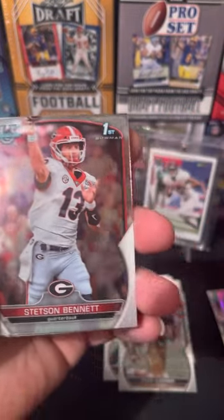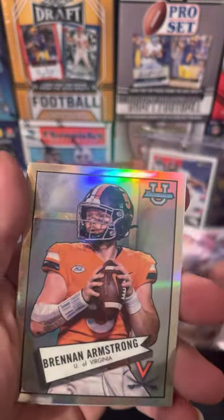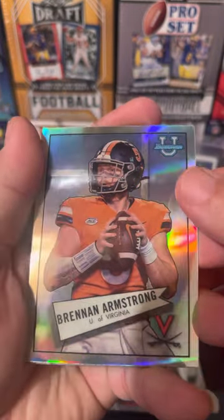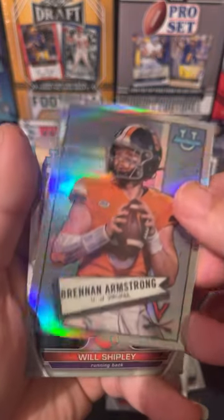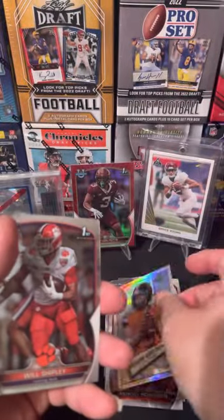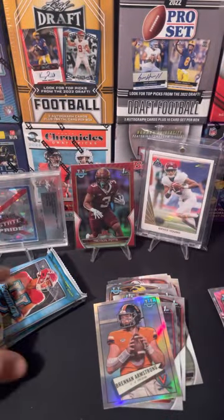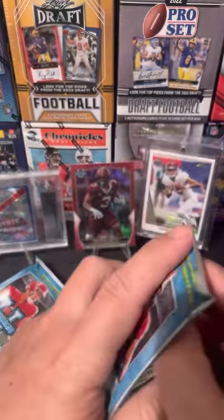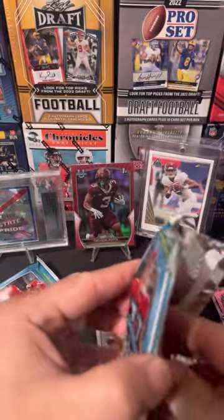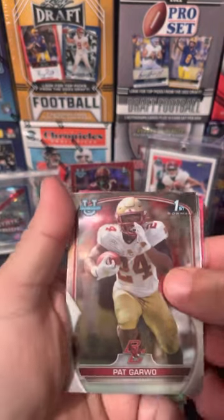Got Stetson Bennett, Anthony Richardson. Those are good hits. Those are all top 10 quarterbacks this coming draft. Brennan Armstrong. Assuming that's quarterback. Yep, quarterback. And Will Shipley. Alright, got 3 more packs. It can be kind of tough to get an auto while you get a short print. I'm not sure the pack will be that low to give you both.